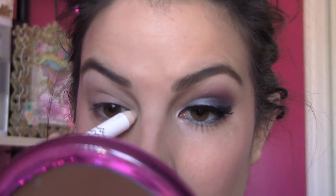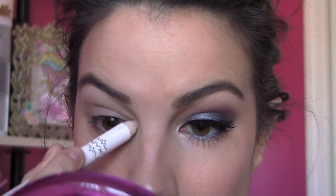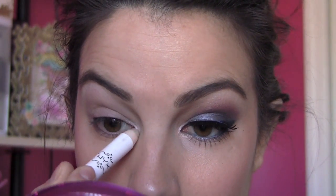First going to apply my NYX HD eyeshadow base just all over the lid here. Then I'm taking one of the jumbo pencils in Cottage Cheese, which is kind of a shimmery white shade. And the primary reason why I'm using this is to brighten up the tear duct. So I'm just kind of going around it like that.